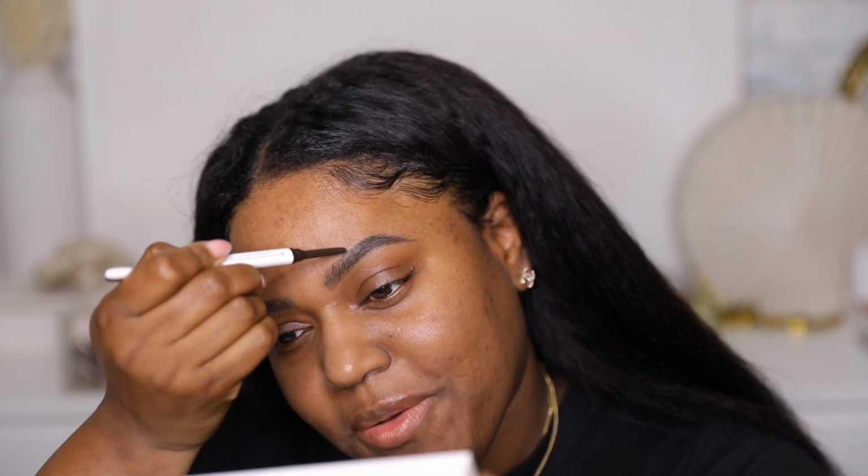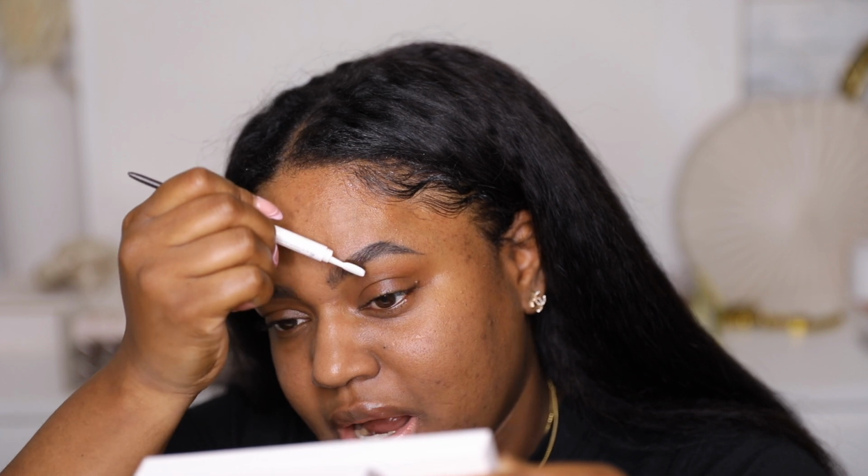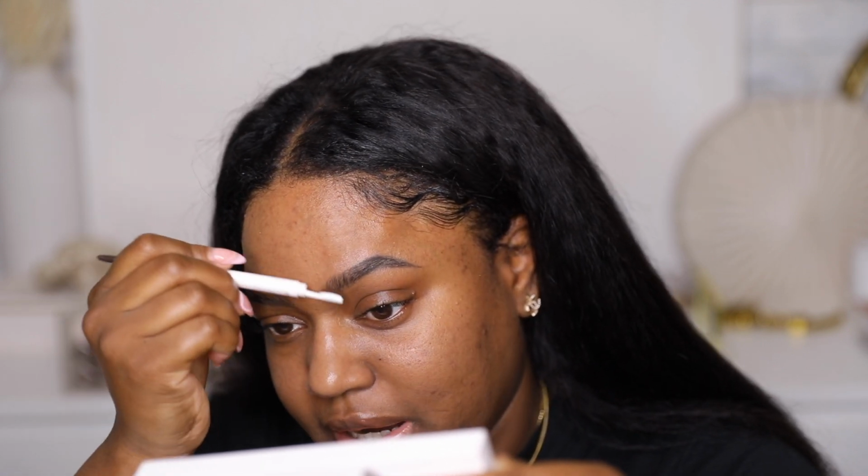Also, I tried to pick out my favorites from different categories. So for primer, I had to use the Fenty. I felt like that was my favorite primer out of these celebrity makeup lines that I have tried. I am going to come back to my brows, but for now we're going to move into foundation, and I had to use the Haus foundation.